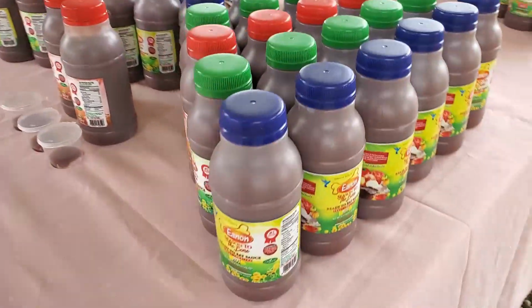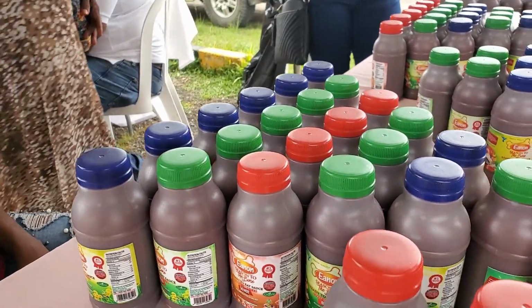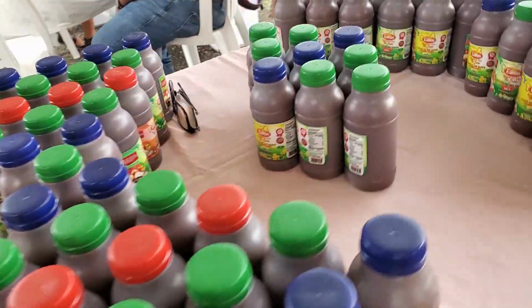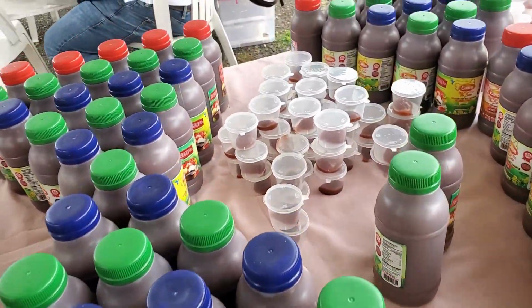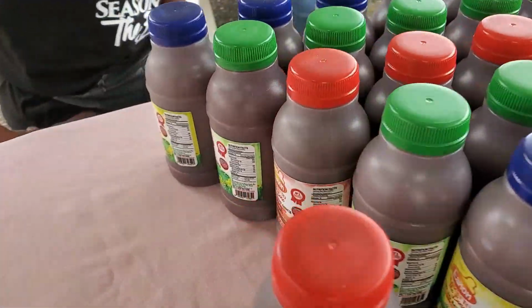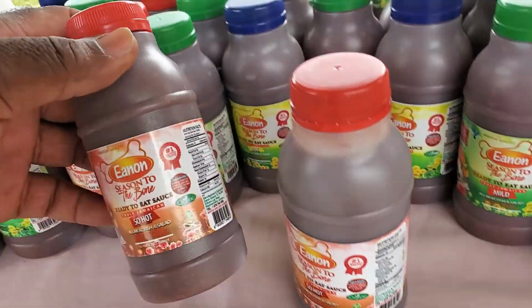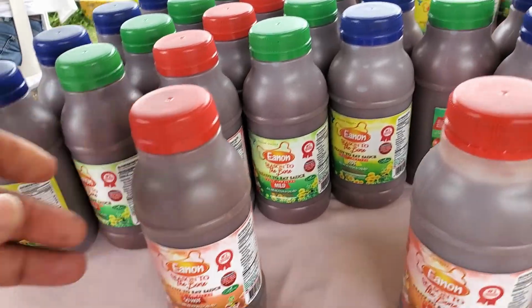Look at this, guys. These are all homemade, handmade, Jamaican made sauces and seasonings. And here's a representative of it. It's called Enon Seasoned to the Bone. The boss man is not here, but she's a very able representative. She's going to tell me a little bit about the product that you have here.